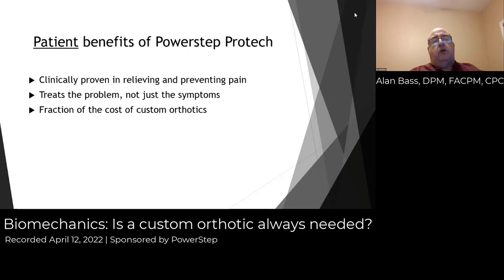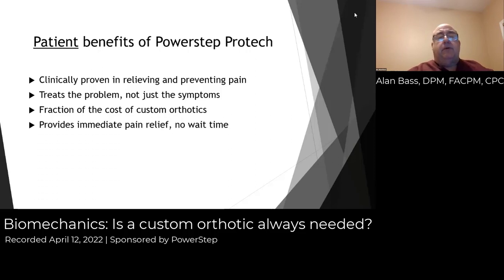There is a good return on investment, not only for yourself in dispensing and selling the products, but there's a good return on investment for your patients investing in this product. Remember, they're investing their time, their effort, and their money in these orthotics. Again, it provides immediate pain relief. There's no wait time for a custom device. Patients are able to walk out the door with this device right away. If you need to move on to a custom functional device at some point, that's great. This is something that can help them right away.